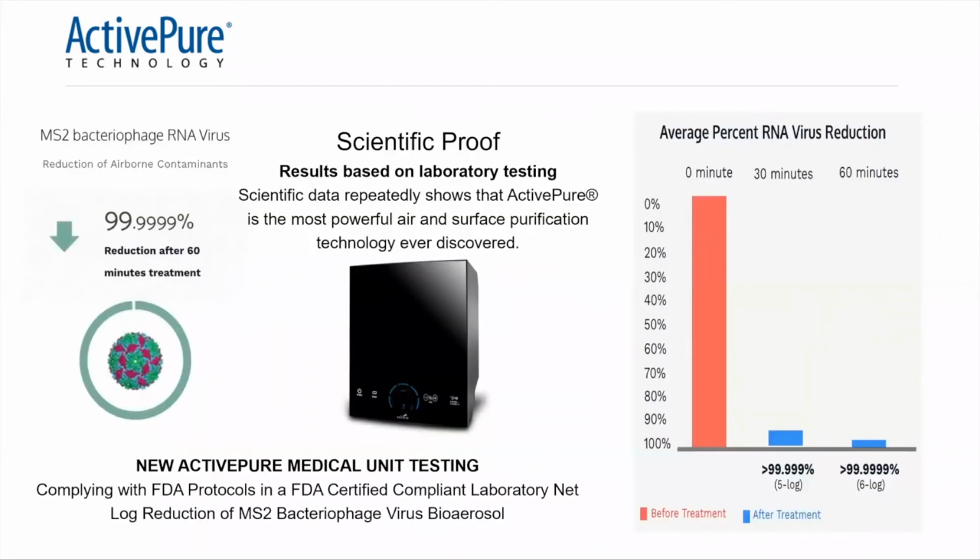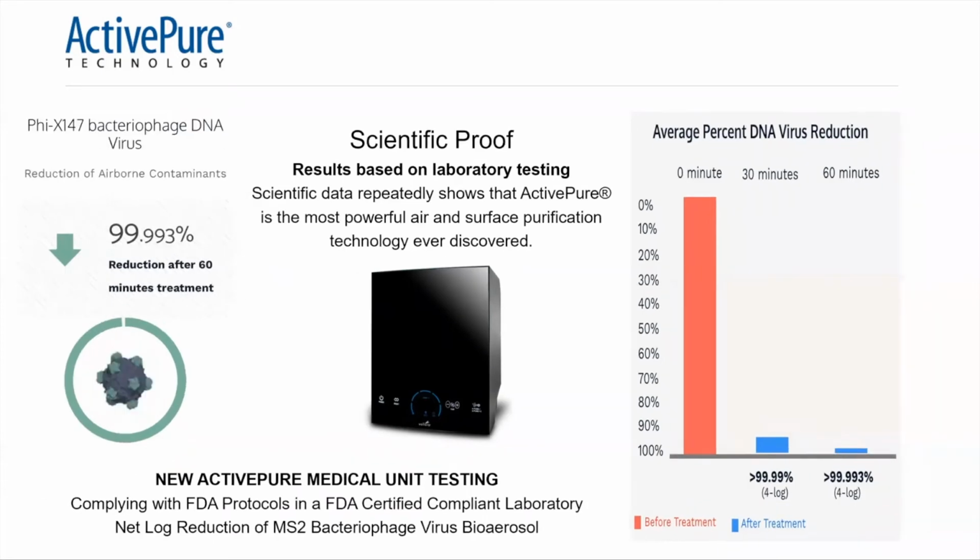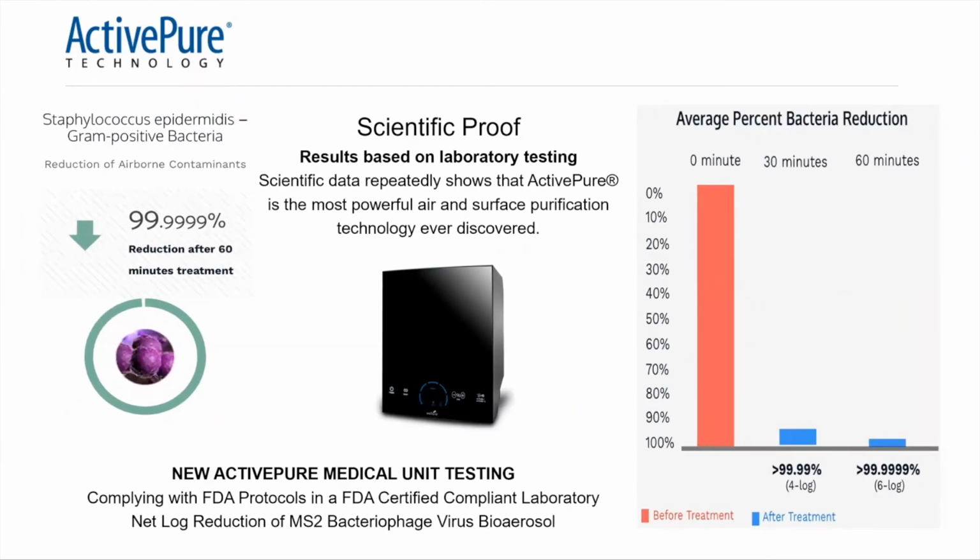Now, these are studies that I'm going to blow through for you, ladies and gentlemen, pretty quickly. I want you to see the theme, though. These are FDA-compliant laboratories using only FDA protocols. And what we're working on here is how do we reduce RNA and DNA viruses. RNA viruses, of course, are viruses that are the coronavirus family that we've been hearing about. And you can see 99.49% reduction in only 1 hour. But the DNA viruses are the same, 99.999% with DNA viruses.